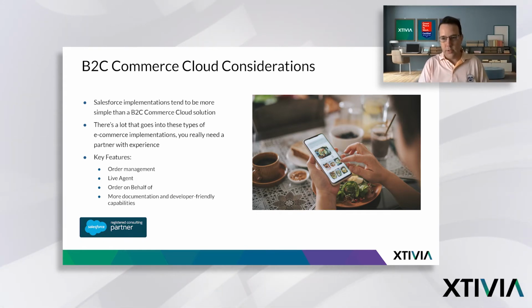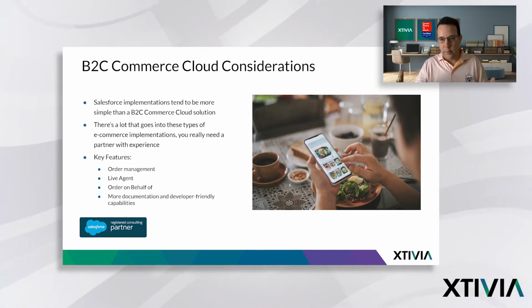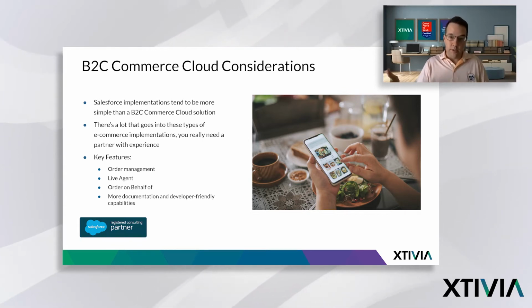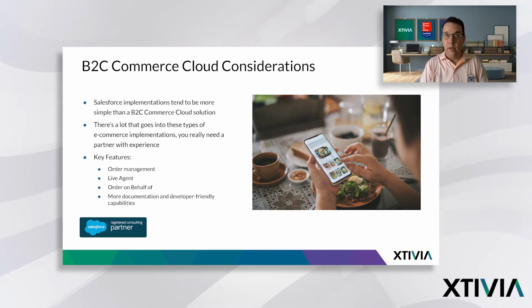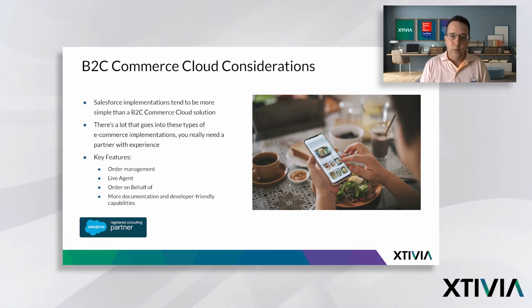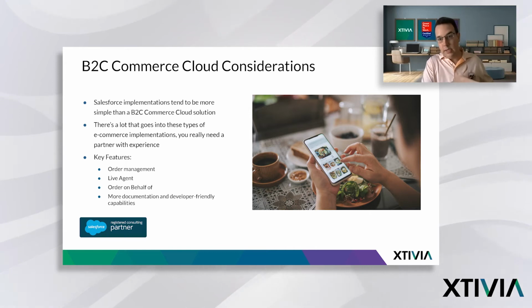Salesforce implementations tend to be much more simple than B2C Commerce Cloud implementations, just because of everything that goes into having a comprehensive e-commerce solution. Fortunately, there are really good partners out there, like us. We've done 3 or 4 of these e-commerce implementations thus far, a handful of implementations. There are partners out there that have done it, or some that have done something like it, but you really need somebody that has been through it, because there are so many nuances to how you can do it. And Salesforce, in lots of ways, leaves it open-ended to the partner how they want things to interact between the e-commerce platform and your Salesforce back end.